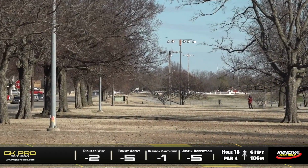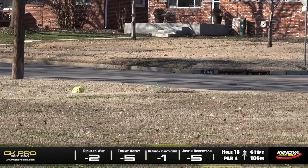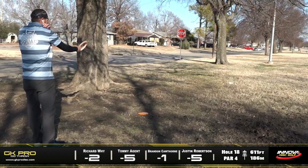Richard flipping one out there. That needs to sit down real quick. Yeah, I assume he meant to get that a little bit lower. It sits. It is sit, yeah.